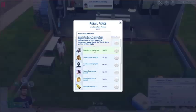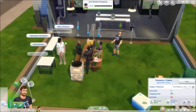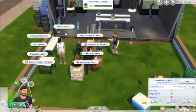Unlock the Cerro's Futuristic Cash Register. Perfect for use in modern upscale stores. It's the register of tomorrow. Today. Check the retail. I don't know. It's so confusing. Sims, be less confusing, please.